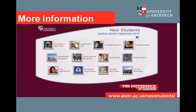If you would like to find out more information on the meet and greet service and the dates that they'll be running, then you can find this on the New Students website, which is the website that you can see on the screen. We strongly suggest that you have a look through this website before you arrive in Aberdeen, as it should answer most of your questions.